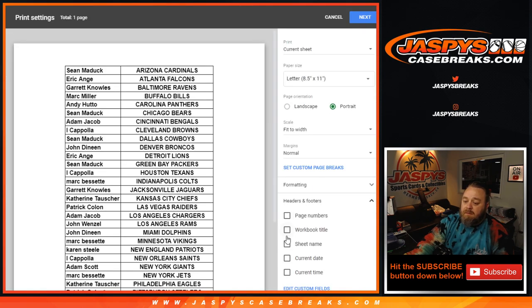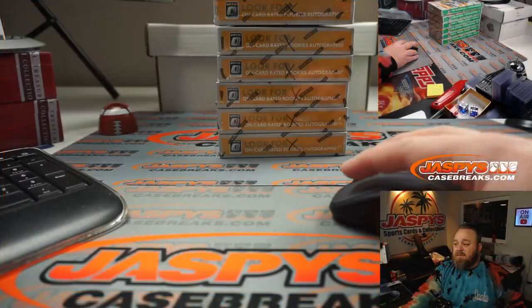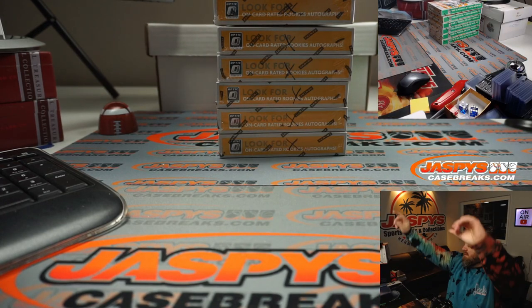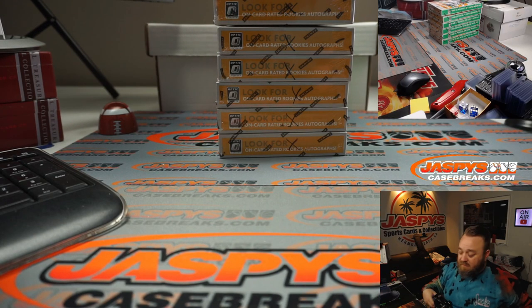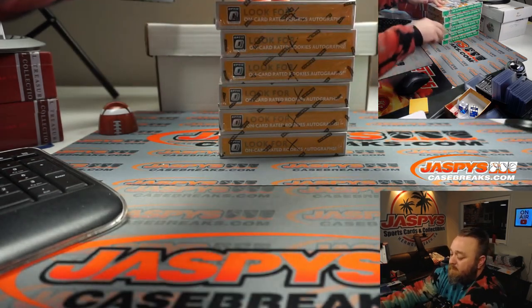Portrait. Title. Print. So here is the 6 boxes that I so cleverly marked with an X to show that these were from the same case as the first 6 for pick your team number 1.